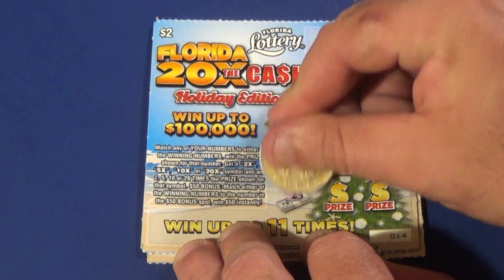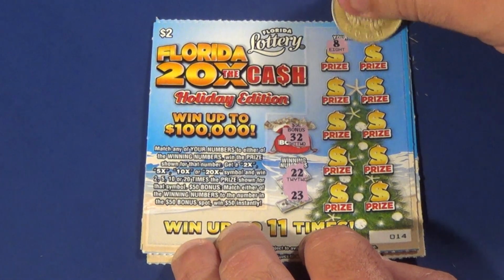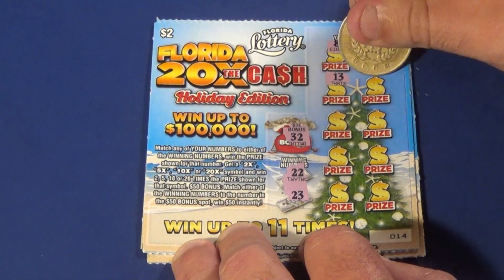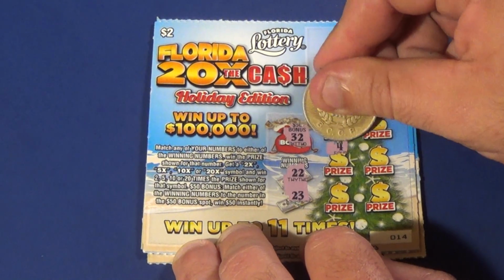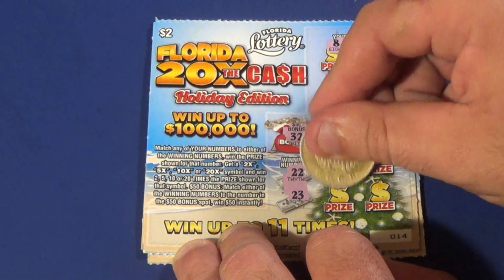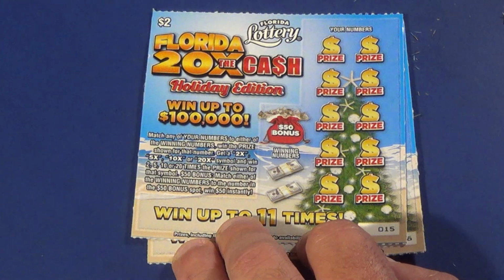Next ticket. 22 or 23, no bonus. 8, 19, 13, 25, 26, 1, 4, 28, 35, and 16. Get out of here. Next ticket.